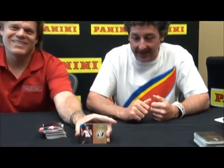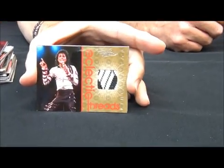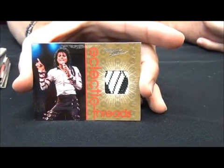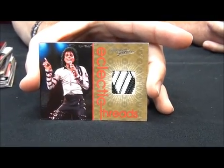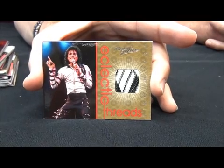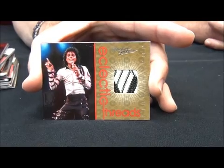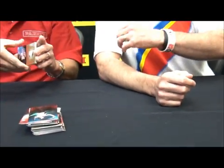Did you pull one? Who's back? That's an Eclectic Threads, and that is one of the pieces from a costume that he wore during his Jackson 5 days. That's pretty cool, dude. It's a Boyd Compton designed outfit. Okay, we can look at that. Wow. It's a very cool card. So we're touching a piece of clothing that Michael wore forty-some odd years ago.